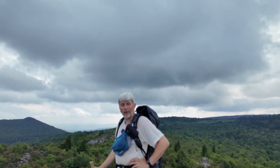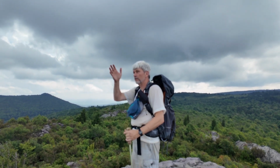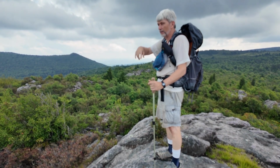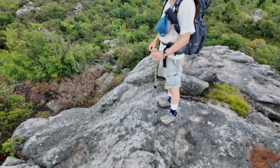All right, we're on the spine of Wilburn Ridge. It's a little rocky outcrop. It runs for a distance. The Appalachian Trail kind of zigzags through here. It's just a very short, maybe 50 yards off the AT that gets up here. You just have to climb up some rocks.